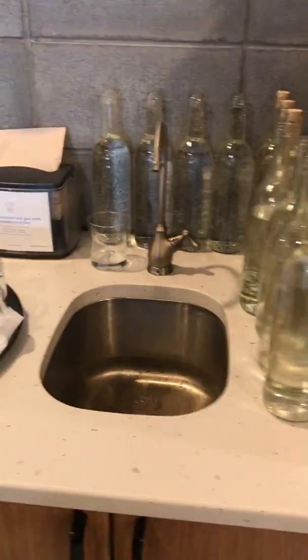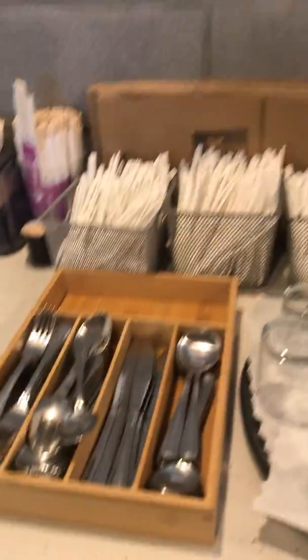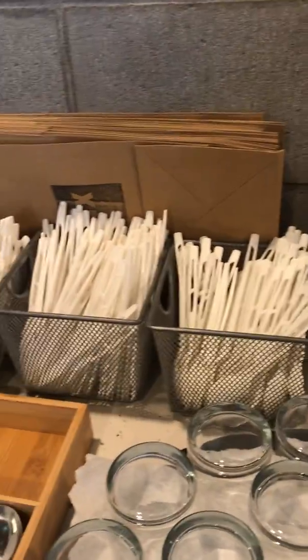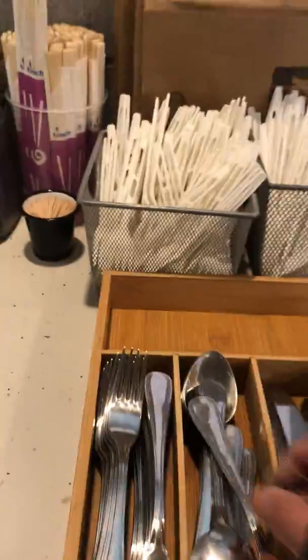So we've got our server station here. We've got a water station. If you don't want any canned pop or coffee, you can get stuff to go. So we've got compostable and reusable cutlery, bags to go, chopsticks, our world famous chili oil. I'm gonna grab my fork and my spoon.